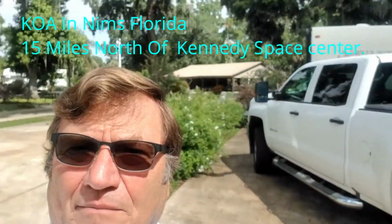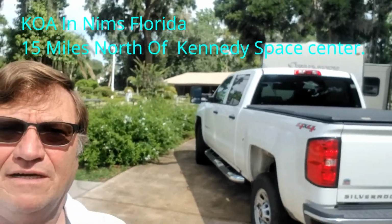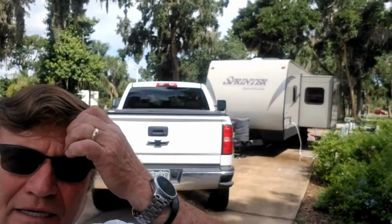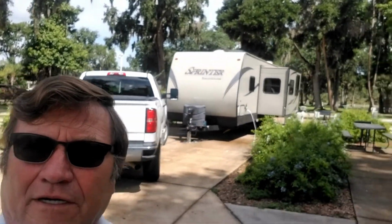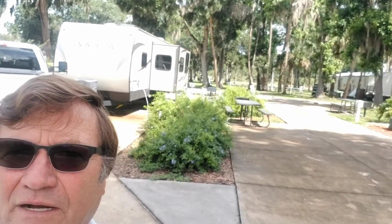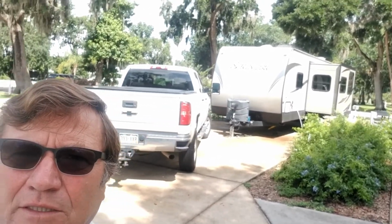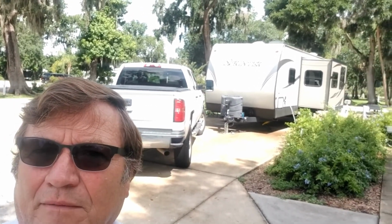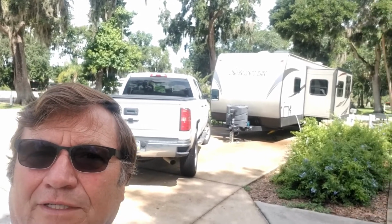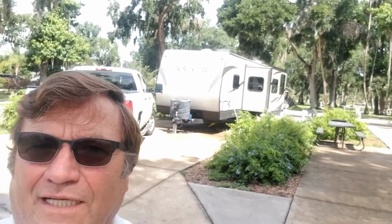Today we're packing up and leaving. We stayed at this KOA in Mims, as you can see there. Very nice campground. I have the KOA rewards card, so I had some points, and of course it gives you a 10% discount on the campground. So we paid with my rewards money that was saved up on the card. We paid $56 total for the 2 nights, so we did pretty good. So that's a nice thing with KOA.